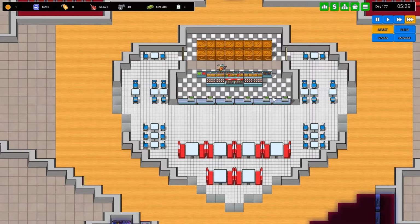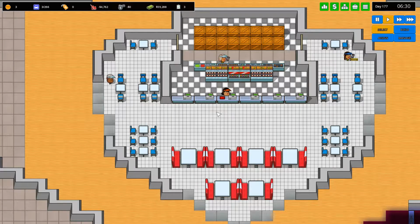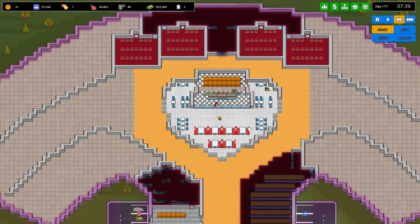Come on. So it's going to nearly be 8 o'clock. And they always pick this order counter as well. I don't know why, but they always want to work at this broken order counter. Okay, new cook comes in, starts working. Other cook goes home. That's fine. Waiting for the first guest.